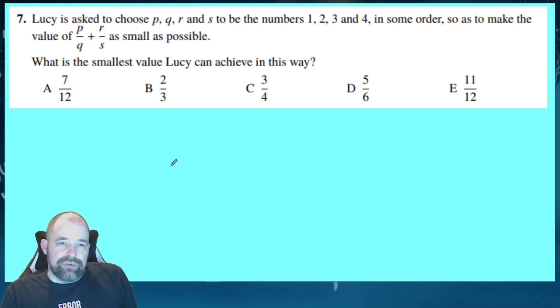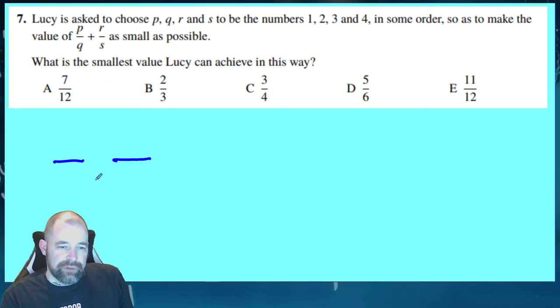Lucy is asked to choose P, Q, R and S to be the numbers 1, 2, 3 and 4 in some order so as to make the value of P/Q plus R/S as small as possible. So, to make this as small as possible using 1, 2, 3 and 4, we just have to add them together, work out what it is. So to make them as small as possible, we're looking for the fractions to be the smallest type and the amount of those fractions to be small. So we're either going to have 1/3 plus 2/4 or 2/3 plus 1/4.